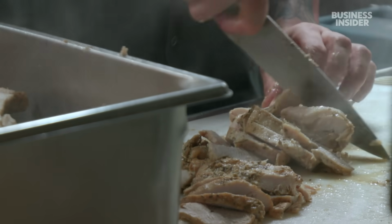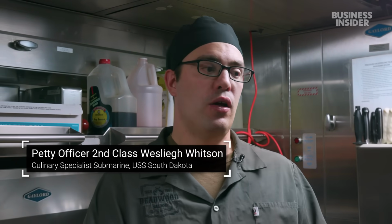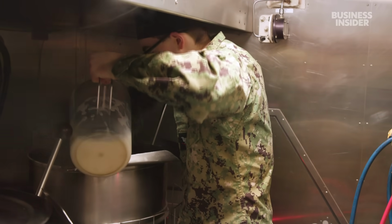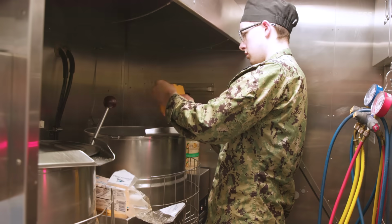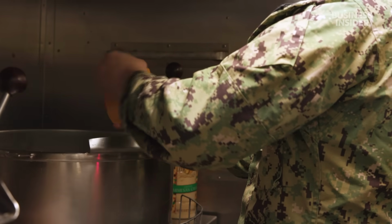It might not be everyone all at once, but I'm going to feed everyone. So if I have 150 people on board, I'm going to feed 150 people pretty much almost every meal. Because the USS South Dakota is a nuclear-powered submarine, its time at sea is limited only by the amount of food it can carry. About 2 weeks in, you'll probably run out of fresh food. That's the unfortunate reality of it.